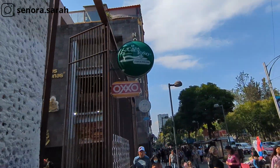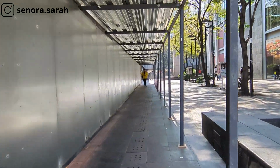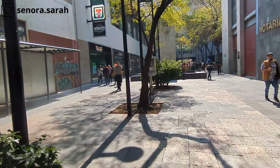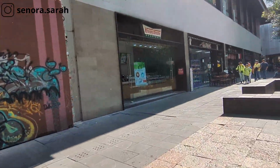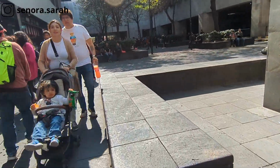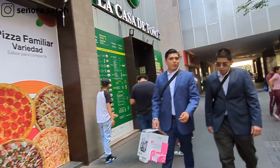It's a green sign. This is a chain restaurant, so there is more than one of them. Walk straight ahead, and it's right at the end of this little plaza here. You're going to pass the 7-Eleven, pass the Krispy Kreme, grab a donut, keep on walking all the way to the end, and then you'll see Casa de Toño straight up here. I've sped this up just so we can get there a little quicker, but it's very, very quick.